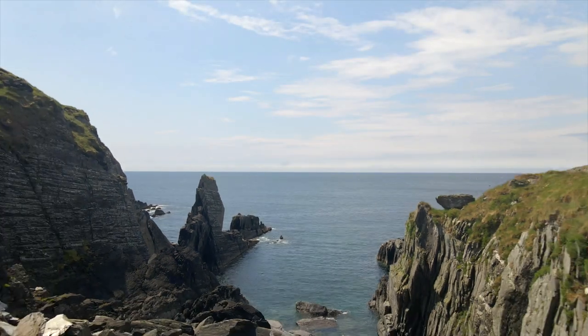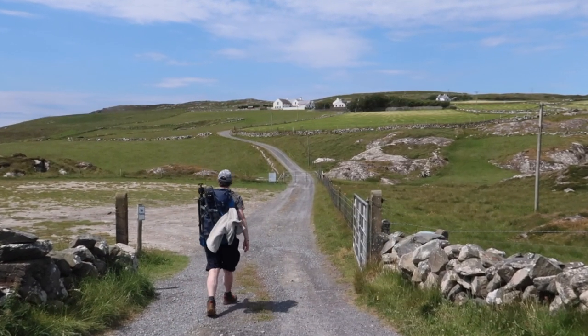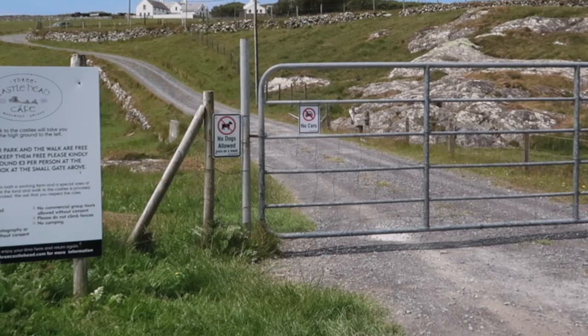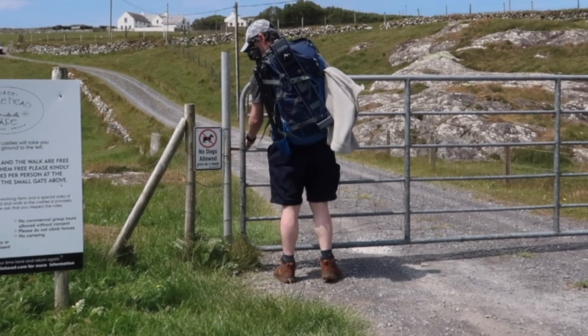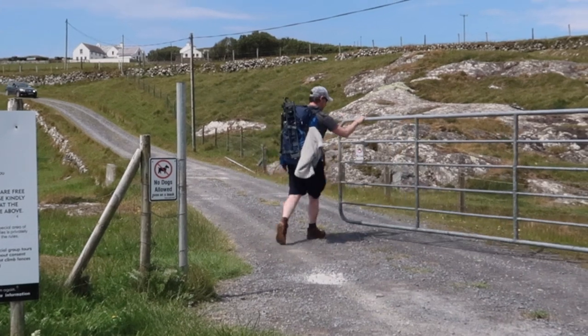And today I'm in a very special place. I've come to West Cork. I'm almost at the most southern tip of Ireland. So that's on Mizen Head, and I'm around 5 kilometers away from Mizen Head. And I'm at a place which is called Three Castle Head. It's a place that I've wanted to visit for a long time.